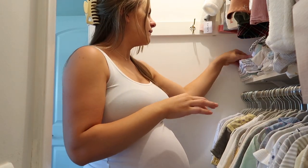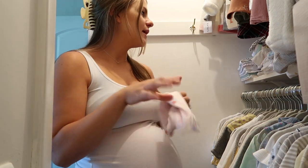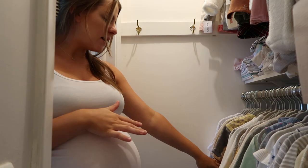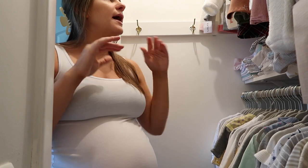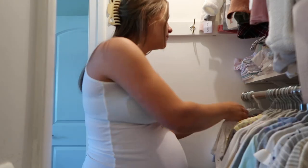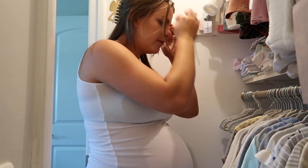I'm going to also wash all of her little onesies, so things that she might be wearing right away, things that we will need. I also have swaddle blankets, some blankets that I need to wash. So we're gonna do that right now. Gonna take everything off. This is new, so I'm going to need to take all the tags off.